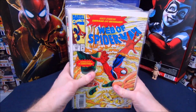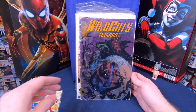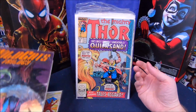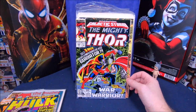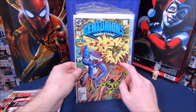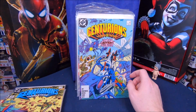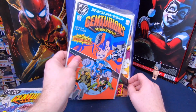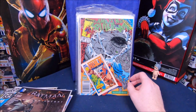Okay, we got another stack. We got Web of Spider-Man number 107. Wildcats Trilogy number 1. This I probably didn't give anything for because it's just terrible shape. Thor 402. Hulk 402. Thor 445. Centurions number 3. I do kind of like these 80s toy related comic books just because I liked the toys as a kid, so I connect with these. Centurions number 4. Centurions number 2. Dark Water number 1. Arkham Knight number 4.